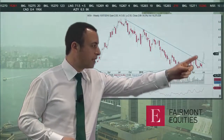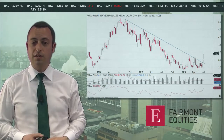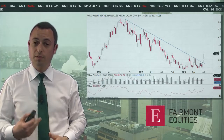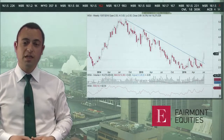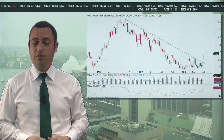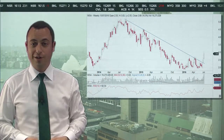We finally got a break here of that downtrend. Any weakness at current levels, in my opinion, is a buying opportunity. I'm expecting it to rally to about $2.50, and then if it can clear $3.50, I'm looking at levels of around $4 for Western Areas.